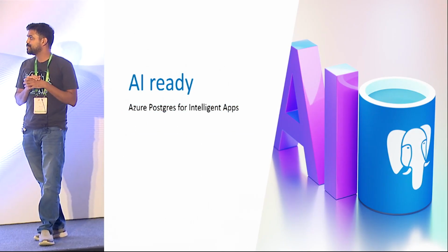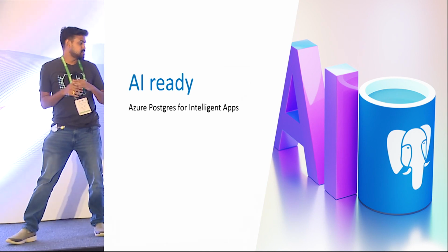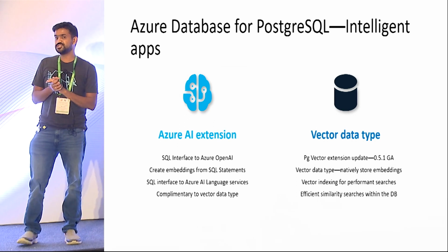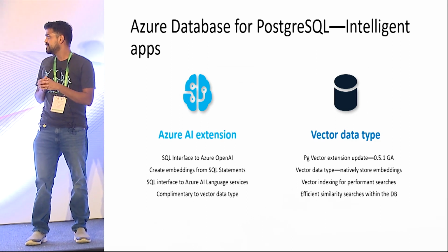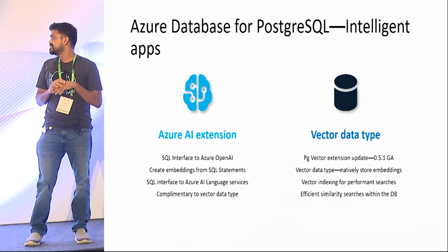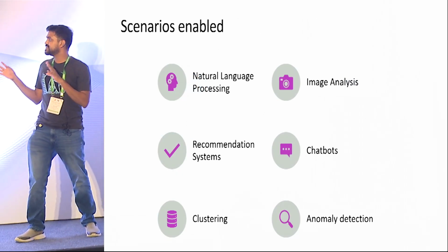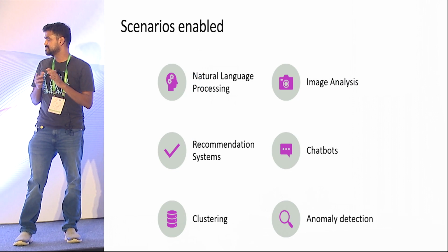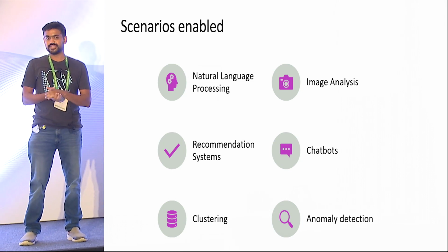Now for the final part, we want to make sure that Flexible Server for Postgres is also AI ready. As I said, we love the concept of extensions, and we now have two extensions. One is the Azure AI extension, which talks through a REST API to a model sitting in OpenAI. And then, of course, pgvector, which is extremely popular. You can just get the vector extension and install it in your Postgres. This leads to all these different scenarios: NLP, image analysis, semantic search, chatbots, anomaly detection, sentiment analysis. All these things are possible as of today with Flexible Server.